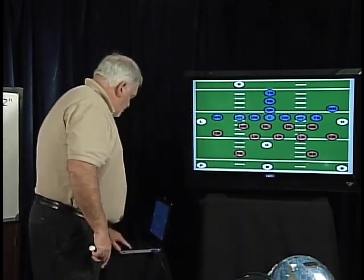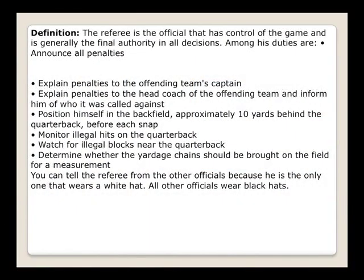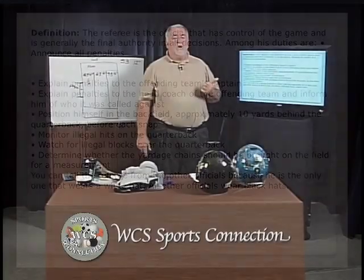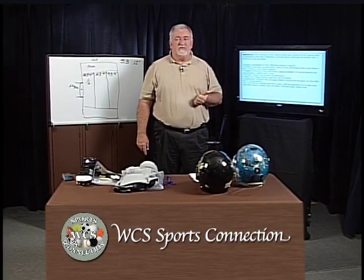All right, so we'll talk a little bit about what each one does. The referee, he's the guy in the white hat. He's the guy, again, who stands behind the offense, behind the deepest guy in the formation. He's going to watch to make sure that there's only 11 people on the offensive side.